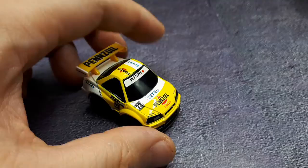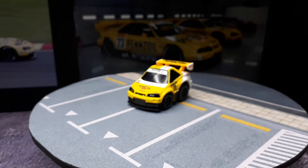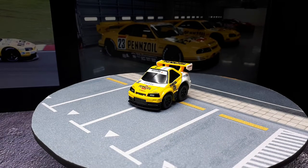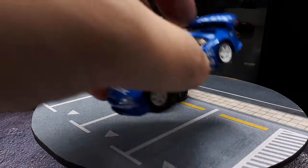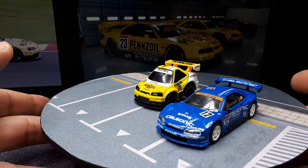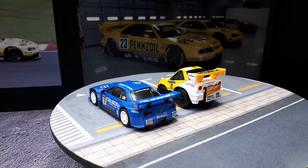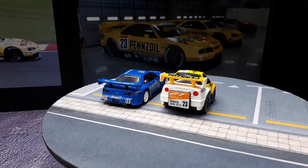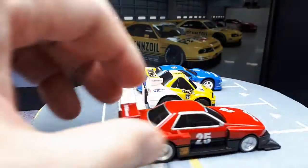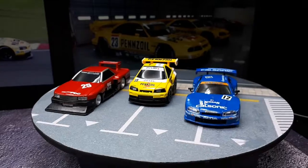So let's take a look at a couple of other GTRs. As far as 64 scale, I have this racing R34 from Kyosho. It's from the 2003 season, I guess. Calsonic one. And I have this UCC coffee of an older generation Skyline, but it's got a crazy racing body kit on it.